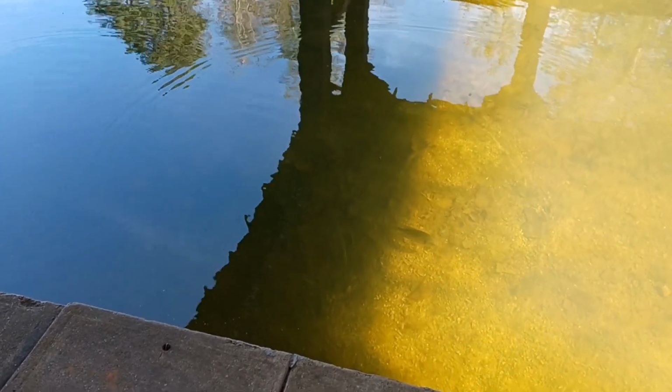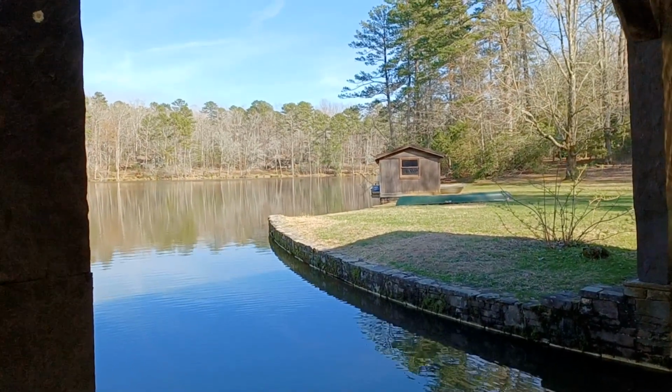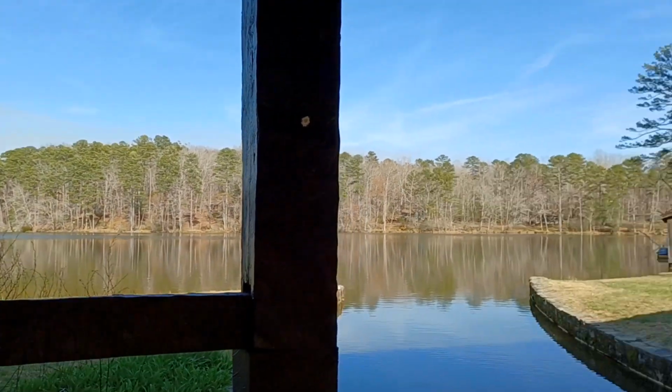So, all right, we're going to stay here, feed the fish in a minute. Then I'm going to show you the paddle boats over here that you can rent for $5. And there's great camping up here. That's going to be a whole different video from another day. But we're going to take a walk around this lake. So let's go do that right now.